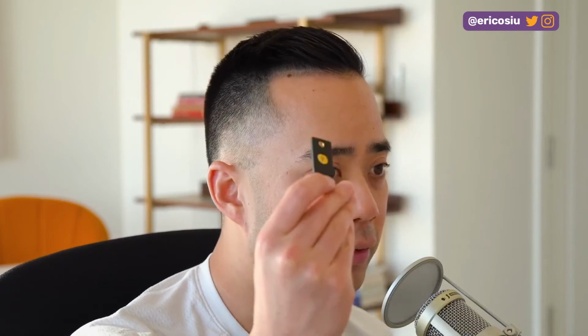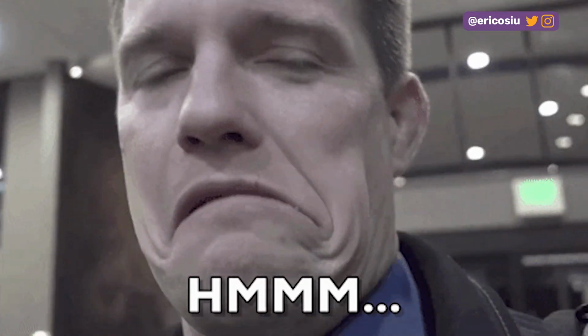And so you can even take things one step further. For 1Password, if you want to, you can use a physical key like this one. This is a YubiKey, Y-U-B-I-K-E-Y. So you can use this. So hackers really can't hack you now unless they break into your home, right? And they actually know that you have a physical key.